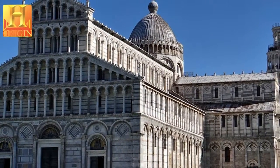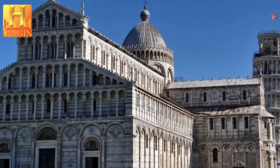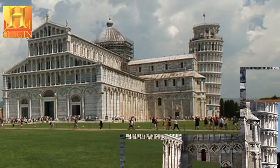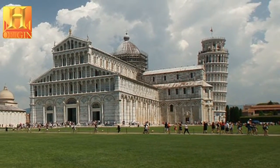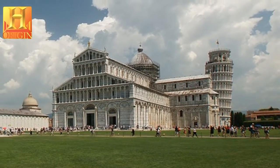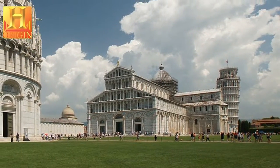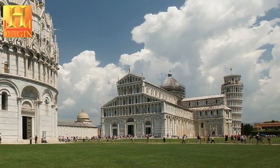Prior to restoration work performed between 1990 and 2001, the tower leaned at an angle of 5.5 degrees, but the tower now leans at about 3.99 degrees. This means the top of the tower is displaced horizontally 3.9 meters from the center.